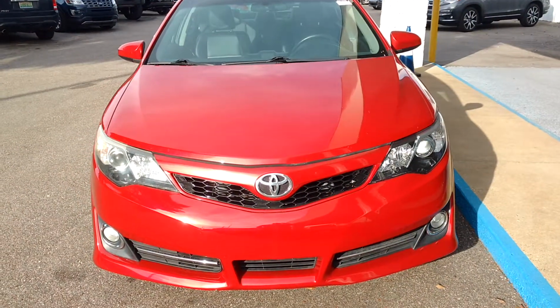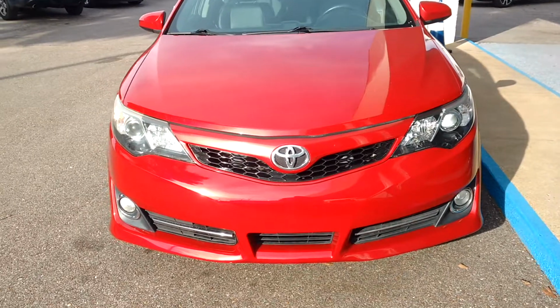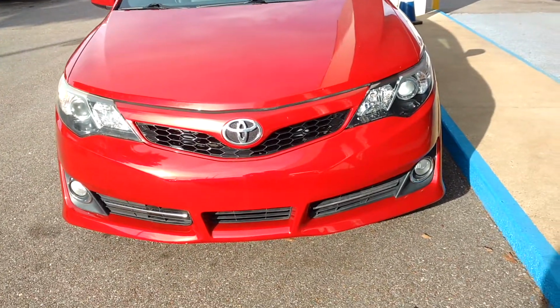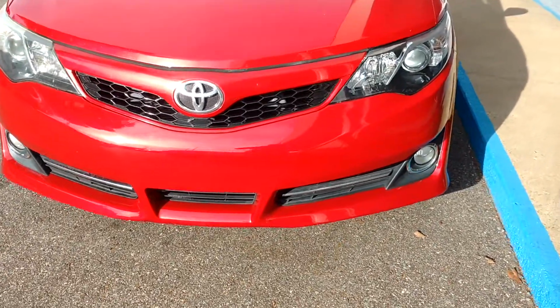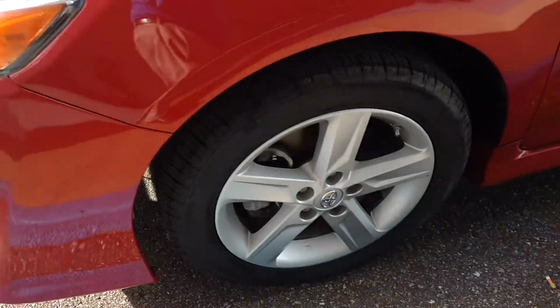2013 Toyota Camry SE. Just going to show you a little bit about the vehicle. You can see you've got your fog lights, your projector headlights as well. Again, it's the special edition SE alloy wheels here.